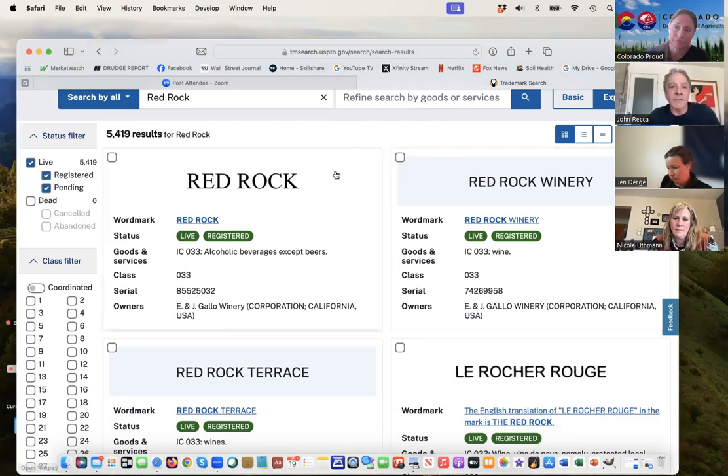So again, very important to do your trademark work ahead of time. And of course, this is just preliminary. This will help you, but you really need to do a more thorough search. And obviously, when you do decide to file, my recommendation is to actually work through a trademark attorney.